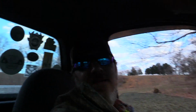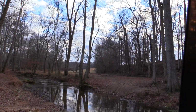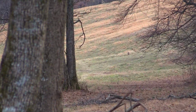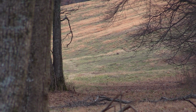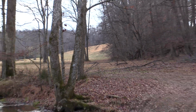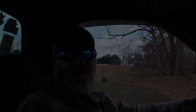Alright y'all, me and my better half are out here checking traps today. Well, she's camera shy. Anyway, there's a coyote way back yonder. I'm going to try to zoom in on him. He's way back yonder. Alright, I see him in the camera, that little spot there in the middle. He's not moving very much. But it's a coyote. There he moved. Alright, we'll show y'all when we get to him. We're about 300 yards from him.